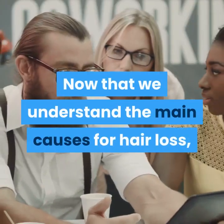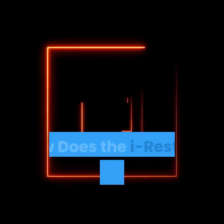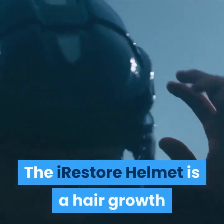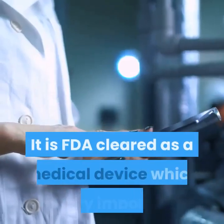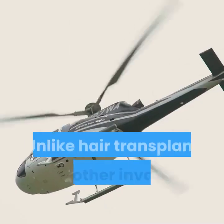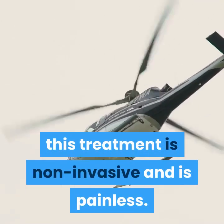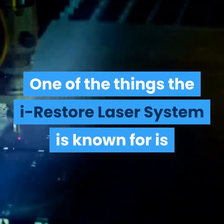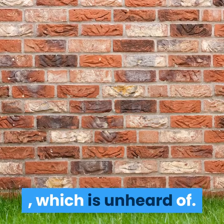Now that we understand the main causes for hair loss, let's talk about the solution. How does the Irestore laser system help hair growth? The Irestore helmet is a hair growth treatment based on red LED light therapy. It is FDA cleared as a medical device, which is very important. Unlike hair transplant and other invasive treatments, this treatment is non-invasive and is painless. One of the things the Irestore laser system is known for is that it actually showed results on 100% of their users, which is unheard of.